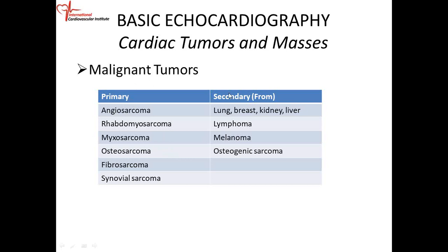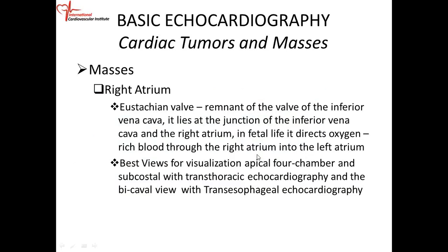And then you can get secondary tumors, that is metastatic lesions. So if you have a breast cancer, a lung cancer, kidney or liver cancer, these tumors can metastasize to the heart. The secondary tumors are more common than the primary malignant tumors. You can get lymphoma, metastasizing melanoma, and osteogenic sarcoma. So there's a tumor.